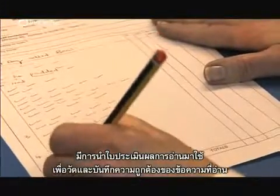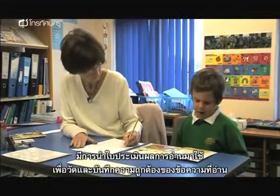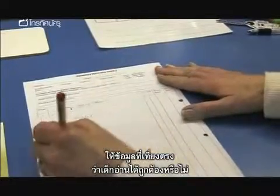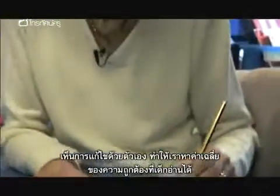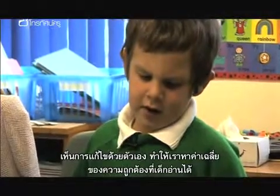A running record is used in Reading Recovery to record the reading passage. It's used because it gives a very accurate insight into the accuracy of the child. It tells the teacher what strategies are being used. It shows the errors, it shows the self-correcting, and it shows you what percentage of accuracy the child's achieving.